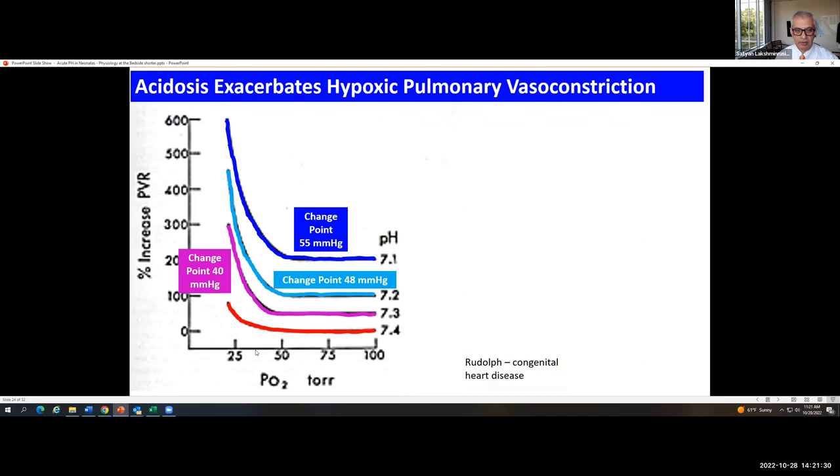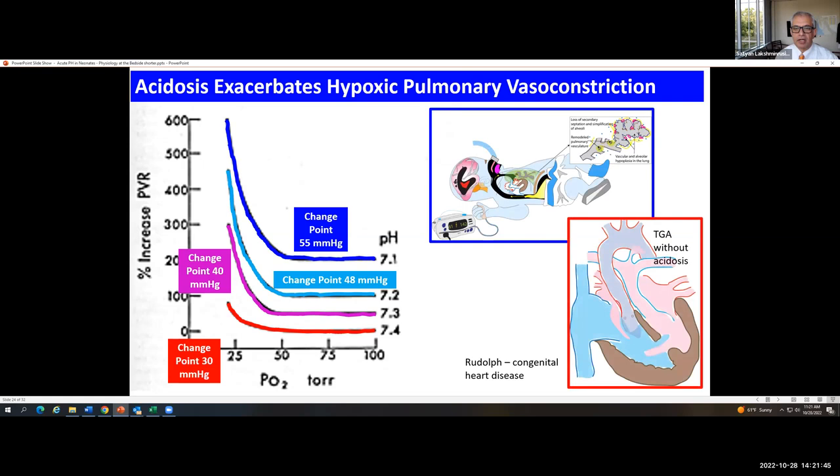the change point for PVR is much lower. So babies can tolerate a bit of hypoxemia if their pH is high. On the other hand, the presence of acidosis tends to make things worse. So acidosis exacerbates hypoxic pulmonary vasoconstriction, and you should be careful when you have acidosis. You should not have hypoxemia.